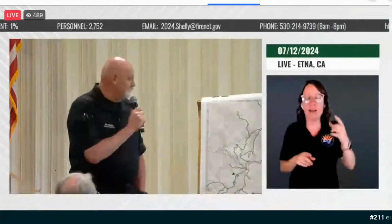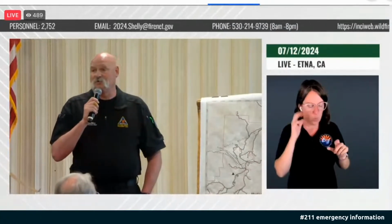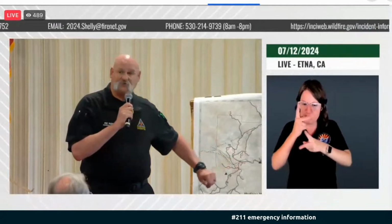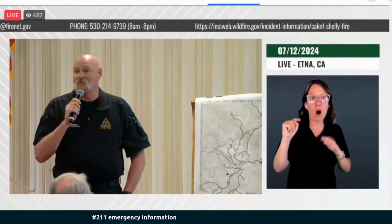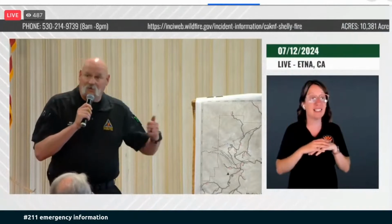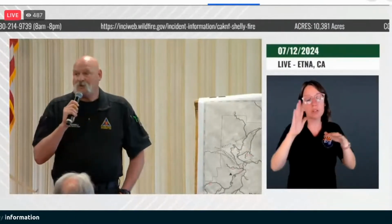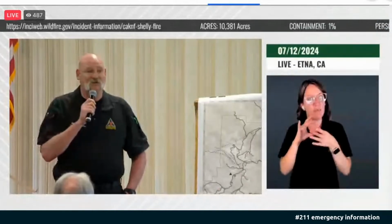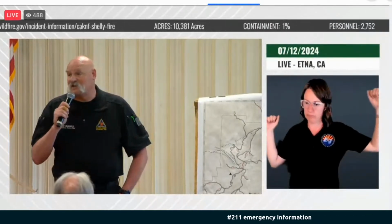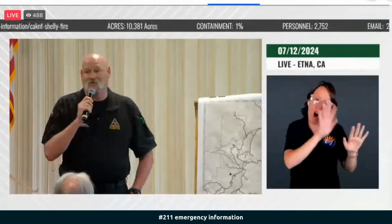We're gonna continue to take care of all the values at risk out there: the homes, the infrastructure, the Marble Mountain Wilderness. That's on our radar to take care of. An interesting thing, like the sheriff said about law enforcement coming from all over, we have firefighters here from throughout not only the state of California, but across the United States.